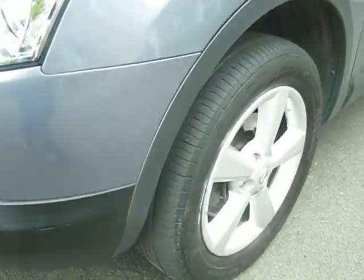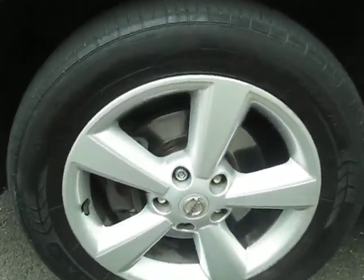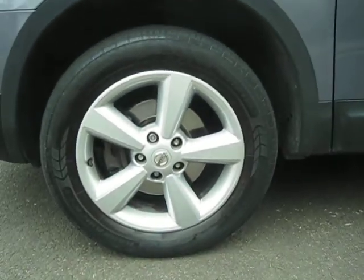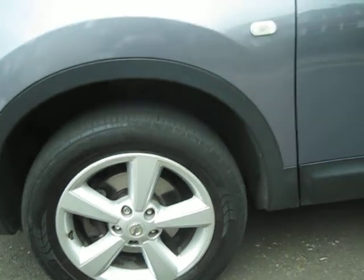If I come around to the wheel on the passenger side, I just want to try and show you, if I can, that the brakes are good. You've got lots of life left in those discs and those pads as well. The tyres are good as well, and the wheels are in really good condition. No sign of curbing there whatsoever.